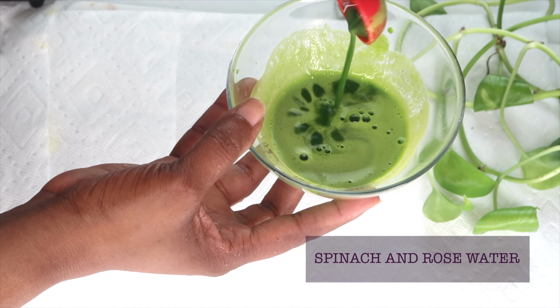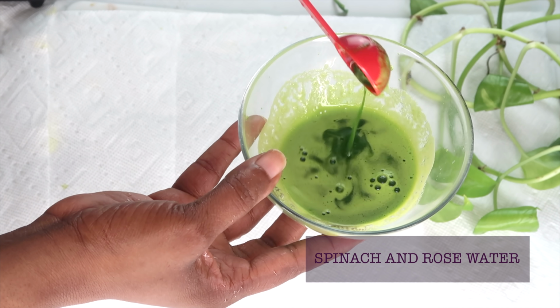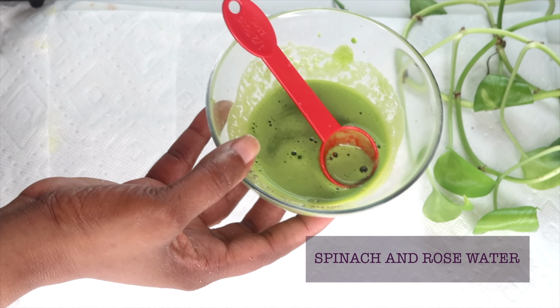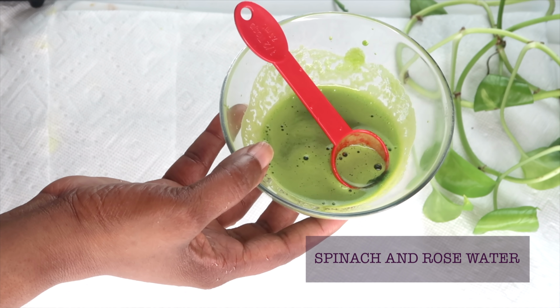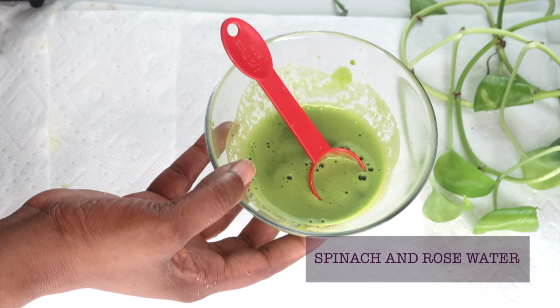Now here we have our spinach and rose water mixture, and there are two things that you can do with this, guys. You can use this in your homemade remedies, or you can choose to put this in a spray bottle, put it in the refrigerator and spritz it on your face, spritz it on a cotton pad, or soak your mask sheet and cover your face with it to get the full benefit of this.